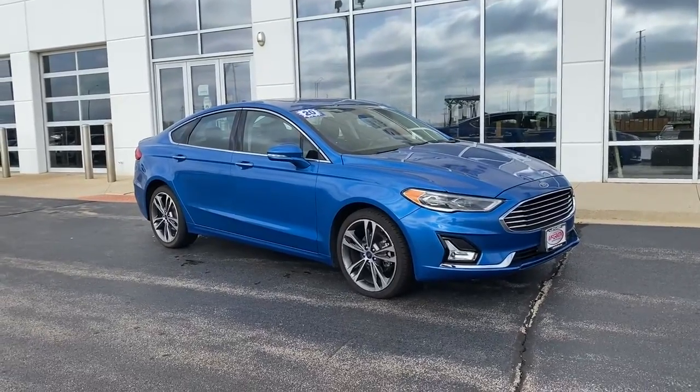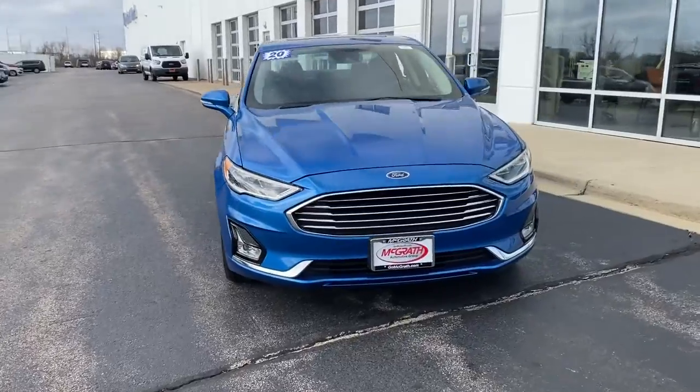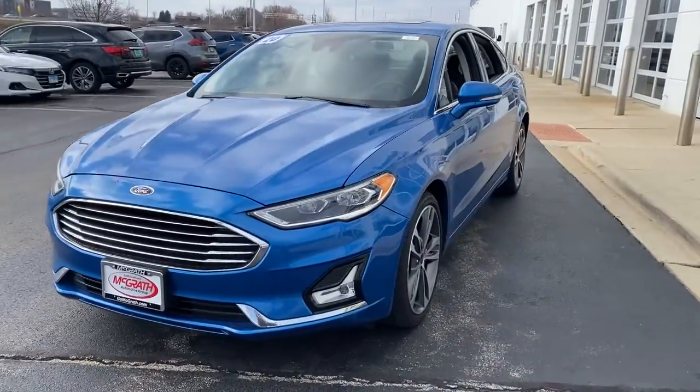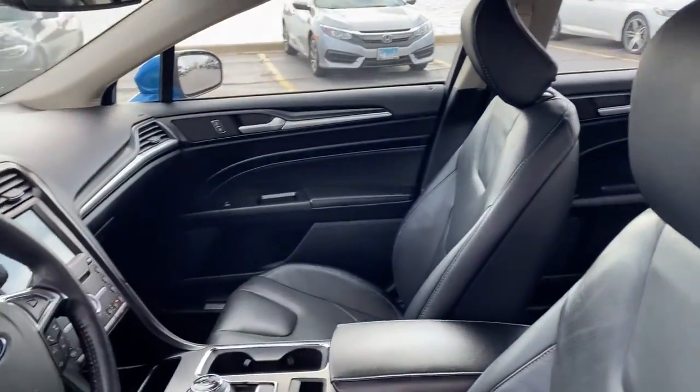Look no further than the 2020 Ford Fusion. With less than 50,000 miles on the odometer, this vehicle stands out from the rest. Take a closer look at this comfortable, stylish Fusion.